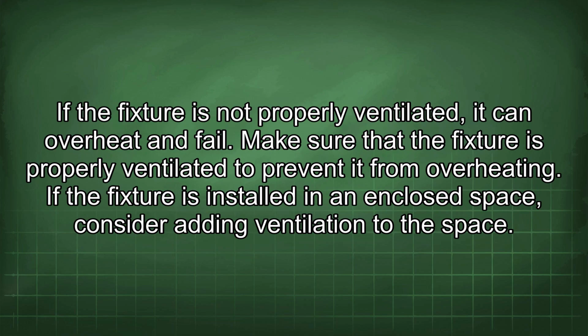If the fixture is not properly ventilated, it can overheat and fail. Make sure that the fixture is properly ventilated to prevent it from overheating. If the fixture is installed in an enclosed space, consider adding ventilation to this space.